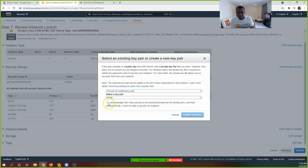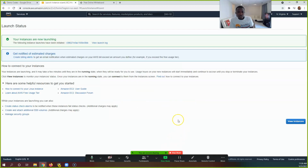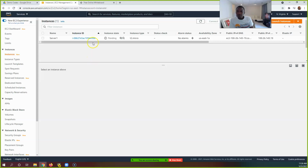All right, I have my own key pair here that I'm going to use. You guys should have yours that you've been using for the previous sessions. And then go ahead and click on launch instances. Now the instances are launching. I'm just going to click on the ID here to go to the console. Okay, now we have the instance running.